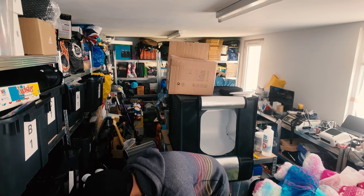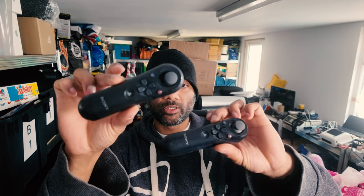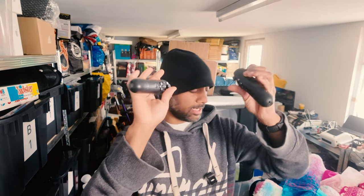Oh yeah, there is. So, pound each for the Sony navigation controllers. I'm gonna try and sell them. I think they're for the VR, you know, when you put the headset on, they should have some value to it. So yeah, Sony navigation controllers.